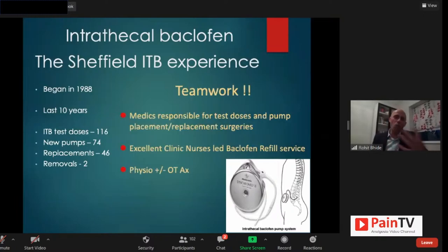And I think what has worked in our favor, because I can certainly say that in the spinal cord population within the UK, Sheffield has the largest cohort of patients under regular follow-up for baclofen service. I think what works is because as medics, we do the pump surgeries and the test doses. So we have the freedom, but we also are able to pick up patients at the right time rather than relying on somebody else having to do that surgery or putting in that referral and the pump surgery happening 6 months down the line. Whereas we are able to pick up and do those surgeries in a very timely manner. And then followed by the baclofen refill service, which is actually led by the excellent clinic nurses and the team that we have, which allows us the freedom to carry on with our other clinical commitments and activities.